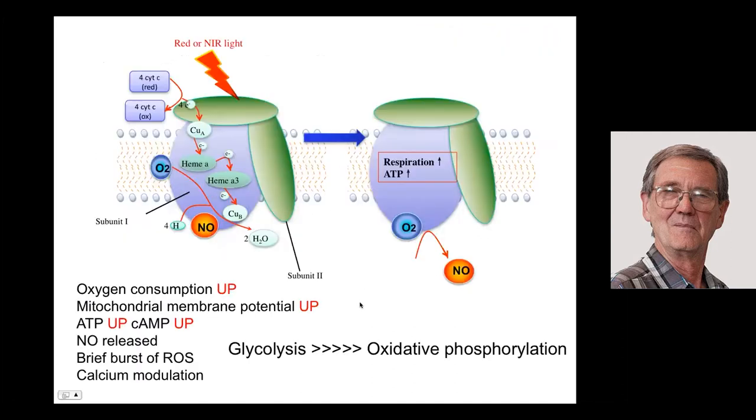So that's the history. Let's talk a bit about the mechanisms. Over the years since Ted Maiman and laser therapy, a lot of people, including Tiina Karu in Russia, but many others, have come to the conclusion that the mitochondria, or the powerhouse of the cells, are the main photoacceptor for this red and near infrared light. And you get more oxygen consumed, you get raised mitochondrial membrane potential, more ATP, you get nitric oxide release, and a brief burst of reactive oxygen species.